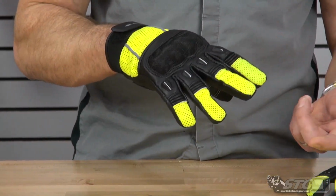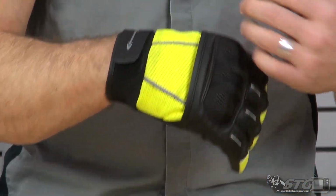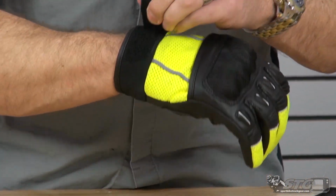Full leather construction, ton of perforation, motion panels where they need to be. Knuckle protector, it's got a tunnel system, there's foam behind it. Reflectives here. Entry and exit is managed right here.